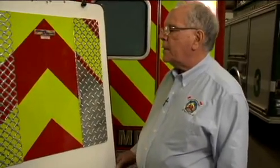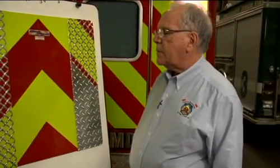Well, it's hard to put a price on firefighter safety, but in this particular case, it represents a relatively small investment for that enhanced safety. Obviously, it's less expensive if we supply you with the materials and you use your own labor to apply them, and of course it becomes slightly more expensive if you have to send the apparatus out to do it.